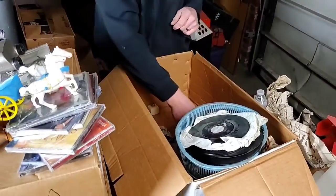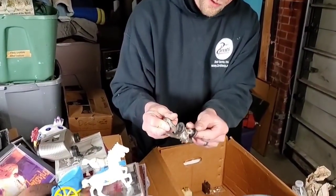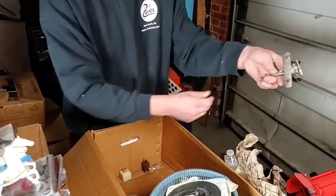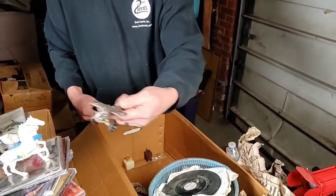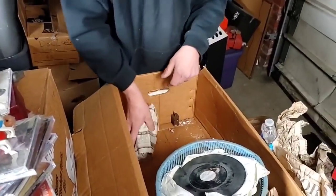Now, I like this thing. Cast metal. Cool looking plane, huh? It is. I like it. We got a couple things wrapped up in here.